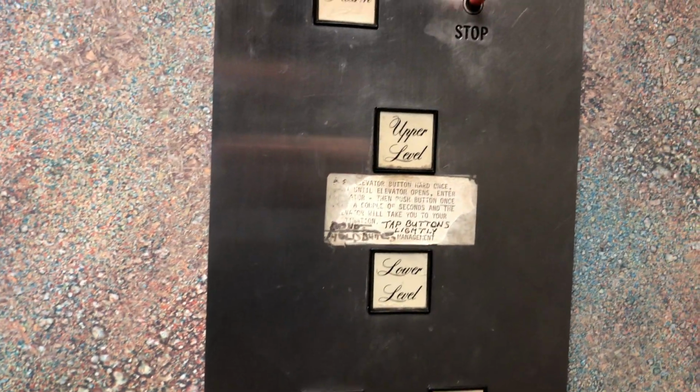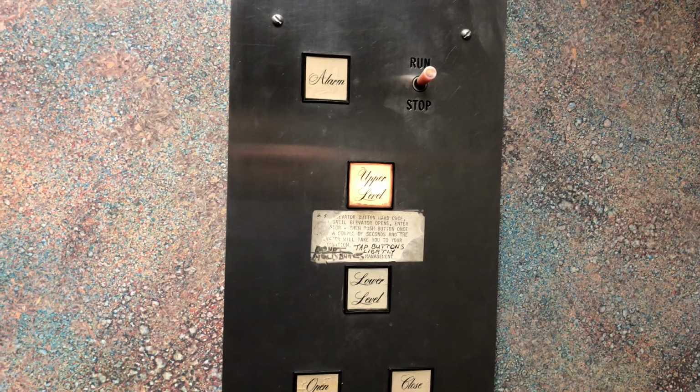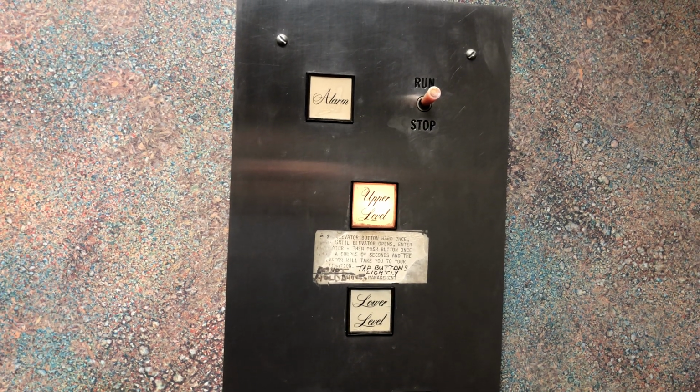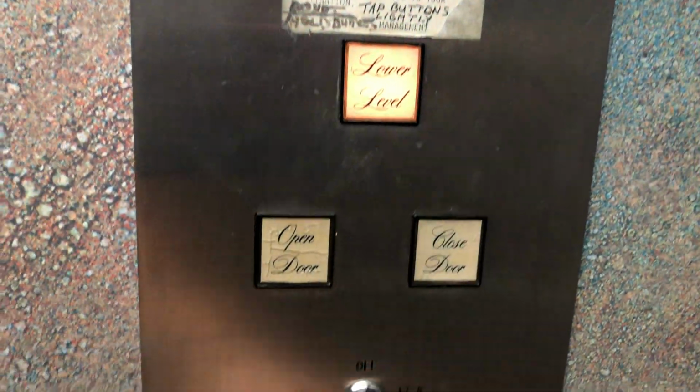And I got the cursive style font. Got the upper level. And here you go, no indicator. Here at the upper level, what a motor. Back to the lower level.